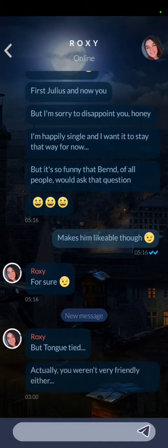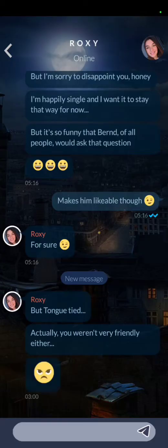But tongue-tied, actually, you weren't very friendly either. Oh, so now you're upset with me because I didn't stick up for you. But you know what, Roxy? You friend-zoned me a long time ago. You friend-zoned me, and now you're going to be upset with me because I don't stick up for you? Maybe you shouldn't have friend-zoned me. Maybe we could have been a thing, Roxy. You could have been future ex-wife material, Roxy.